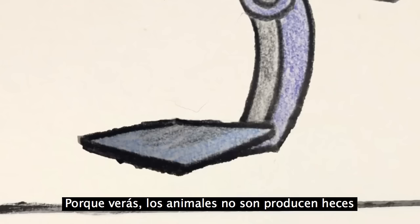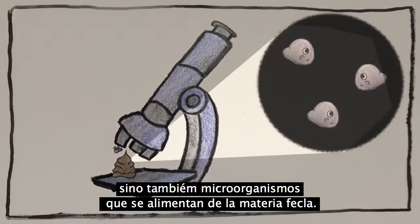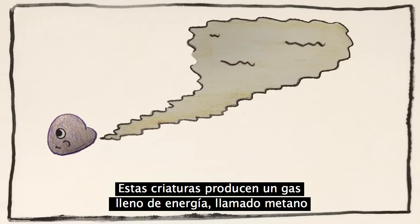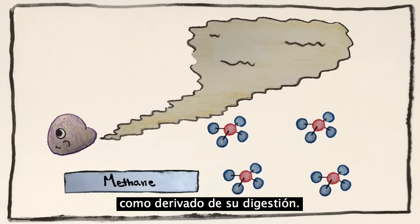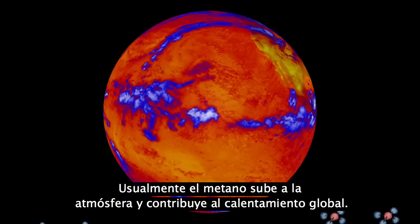You see, when animals poop, they don't just release feces. They also release microorganisms that feed on the fecal matter. And a few of these microscopic creatures produce an energy-filled gas called methane as a byproduct of their digestion. Usually the methane floats up into the atmosphere and contributes to global warming.